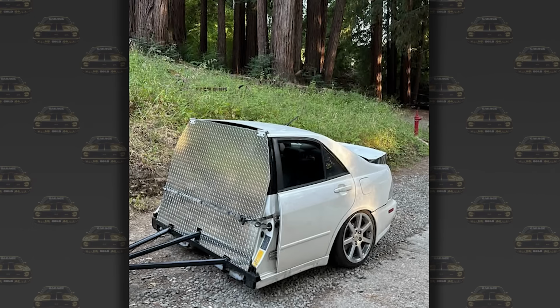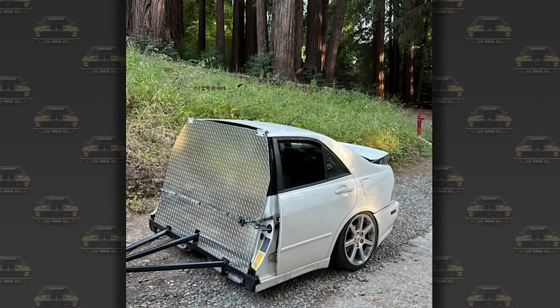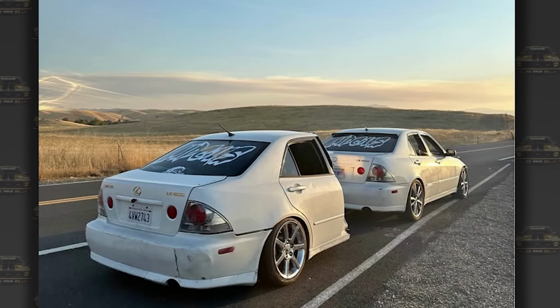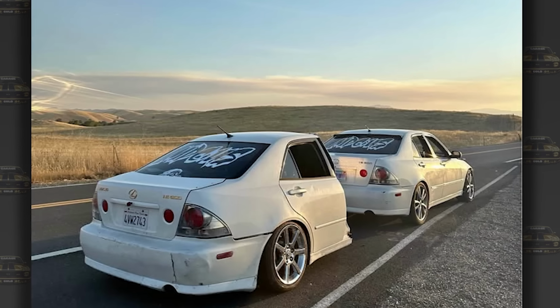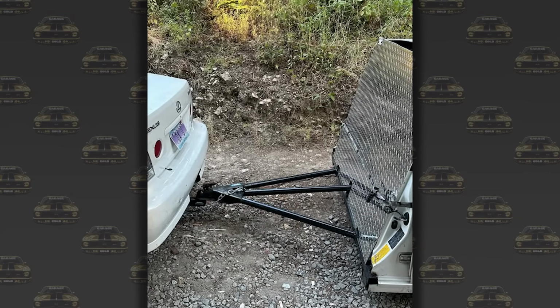This next one is a Lexus IS 300 trailer made to match the owner's IS 300. It's a bit weird to sell them separately as I feel like it's a package deal, but unfortunately they're only selling the trailer. Surprisingly, the doors and windows all still work, and even more surprisingly is the owner's offer of welding a hitch to your car for an extra $250.